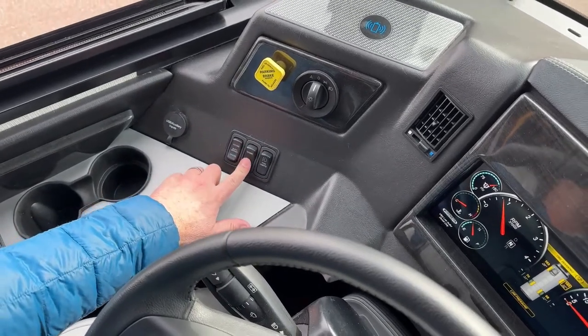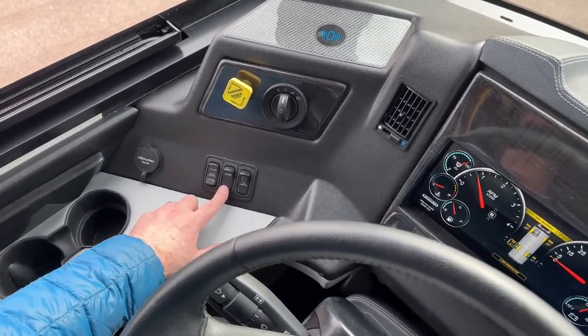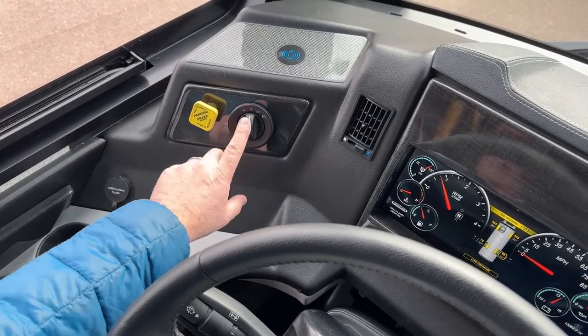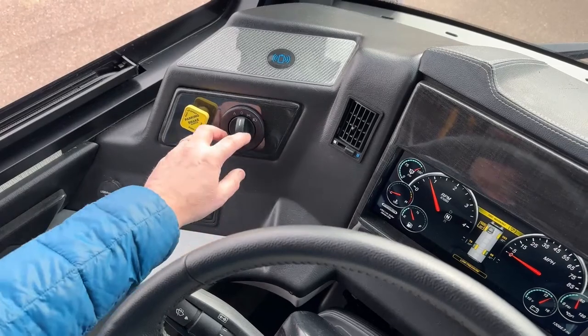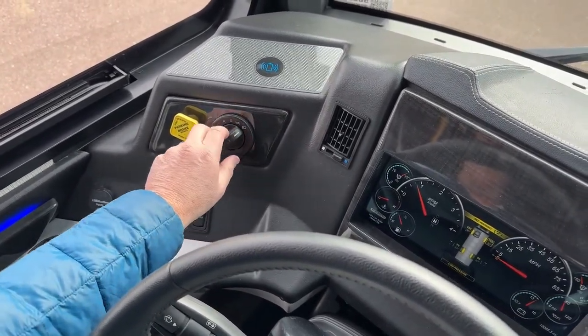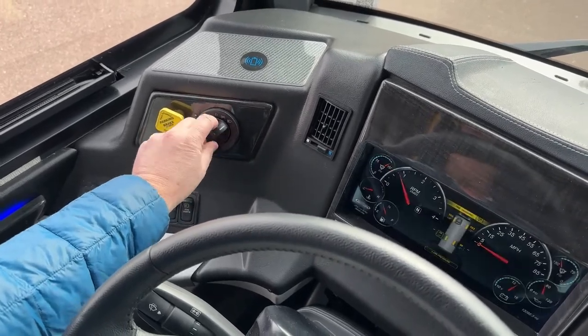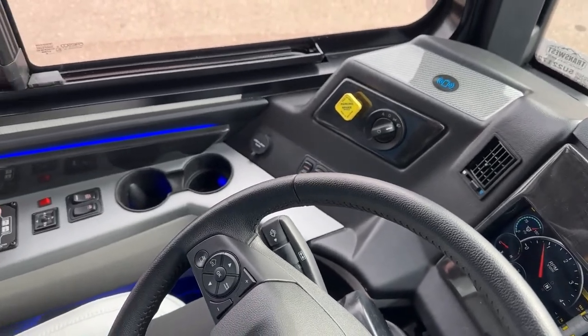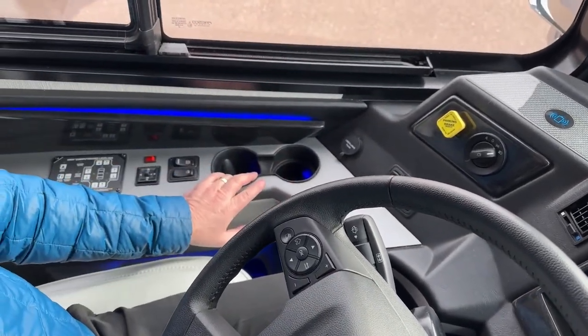This dome light is above. You also have fog lamps. This is set up on automatic. You can actually set it to automatic for headlights, or you can put them on manually. If you want to see what those lights look like, you have LEDs throughout here when the headlights are on, LEDs in your cup holders.